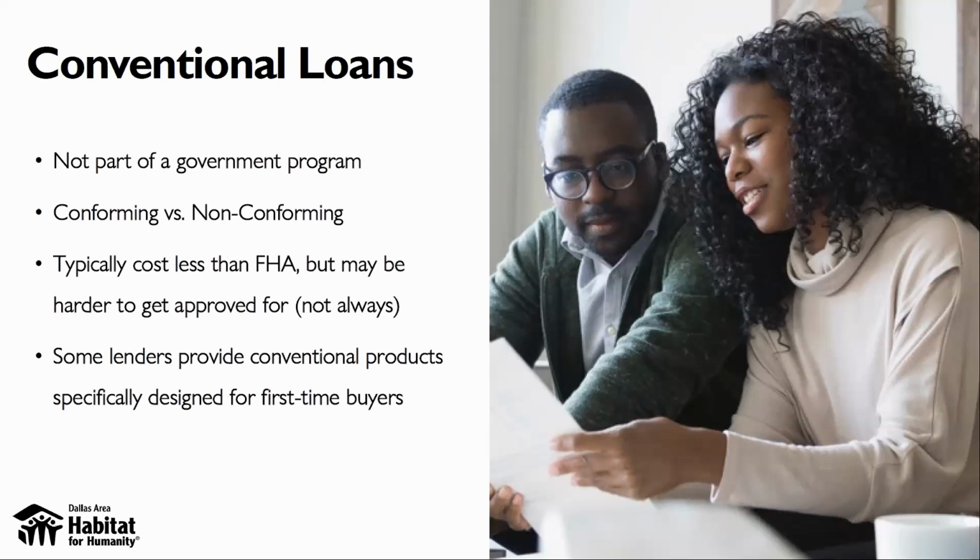Now, some lenders provide conventional products specially designed for first-time homebuyers. Now, let me go back to that part where it says FHA typically costs less than FHA, but may be harder to approve, right? So think about a conventional loan as a loan that requires you to pretty much have all your ducks in a row, right?